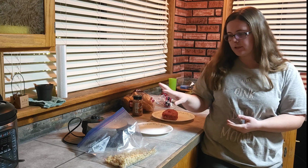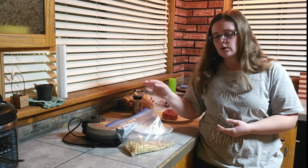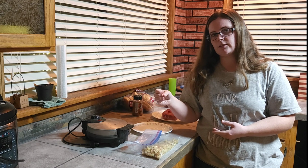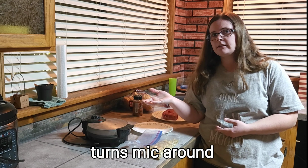And then I'm going to do an experiment with these hash browns that I made for breakfast burritos. We have been having them as breakfast burritos. But I thought it'd be fun to try to make them into like a potato cake, I think is what people call it.